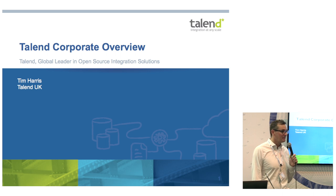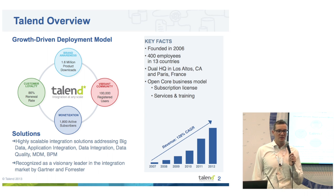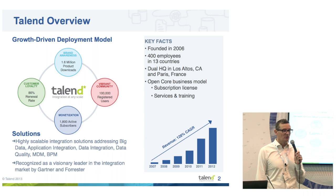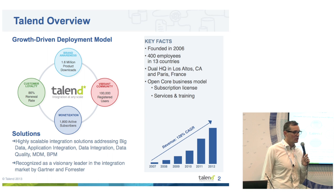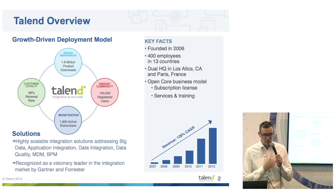Talend as a company has been going about 7 years, and we've had quite a lot of success in that time. We've now got about 1 million users of our open source product, and about 1.6 million downloads. How you categorise a user is somebody that makes a download and then downloads an update at the next release. So we've got about 1 million of those, which is quite a big portfolio of users.